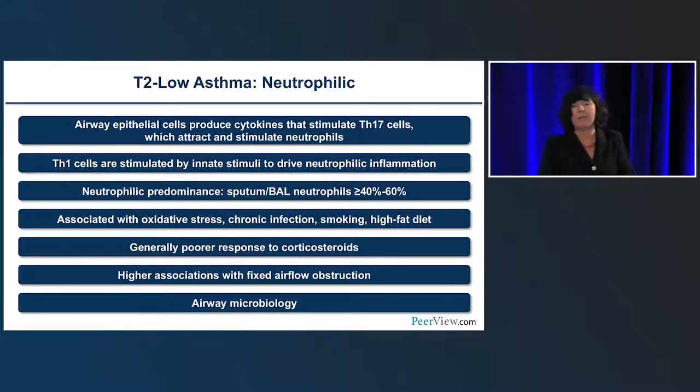Type 2 low asthma represents an important unmet need. One kind of type 2 low asthma is neutrophilic. We know that airway epithelial cells produce cytokines that stimulate Th17 cells, and they are the ones that attract the neutrophil to the site. But Th1 cells are also stimulated by innate stimuli at the airway epithelial level to drive this inflammation as well.